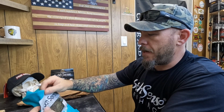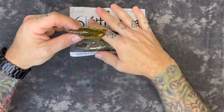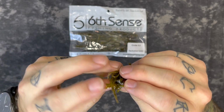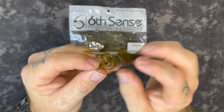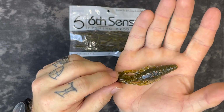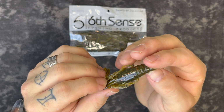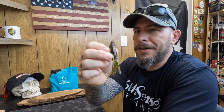Alright, the first plastic I'm pulling out of here is the coupe. Now these are pretty neat. I haven't actually fished these yet, but I have seen them before. So basically, it's a tube. And if I can move some of these tentacles out of the way, you can see it's got a hollow body in there. It's basically just a tube, but it's got the body shape of a crawfish. Now this is an exclusive color, so I'm not 100% sure what they'd actually call it, but just by looking at it, it's a green pumpkin and it looks like it's got some black and orange flake in it. It's a pretty cool looking little critter.